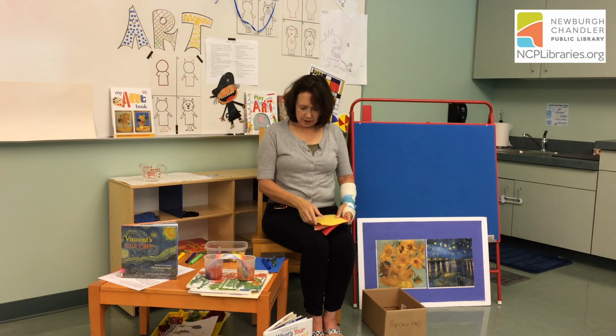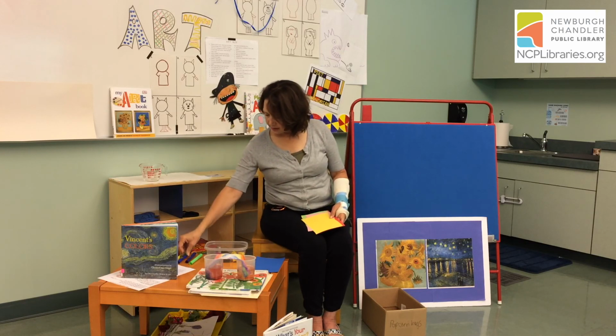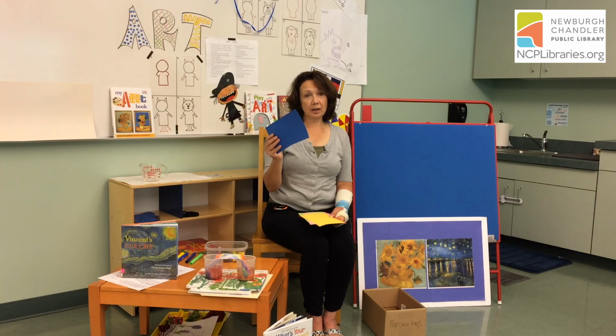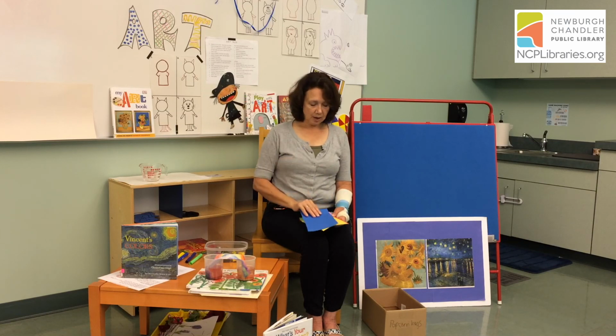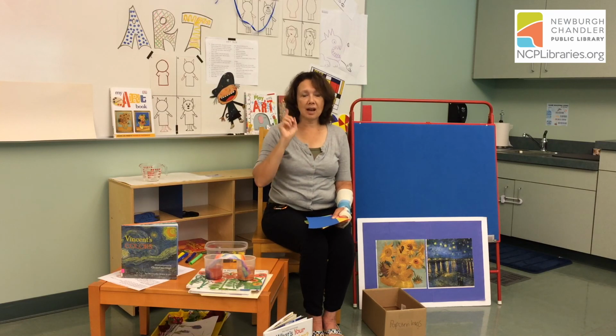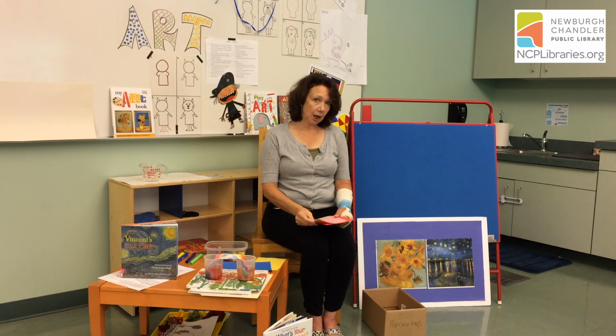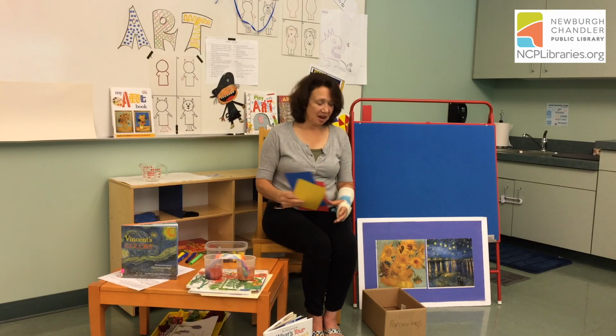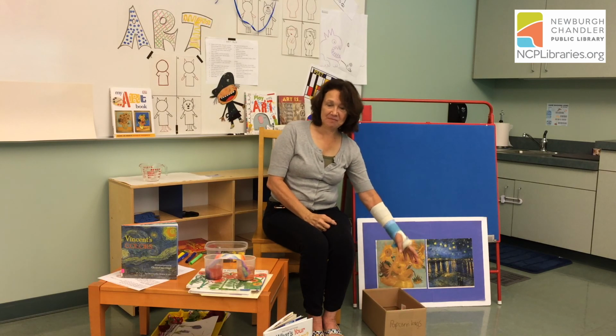If you don't want to do this in your house, you can also take these pieces of paper in the car with you, and when you're bored, maybe the other person in the car riding with you, you can have an outdoor scavenger hunt. You can look around outside and find things that are blue or yellow or pink or green or orange or red or any of the colors of the rainbow.